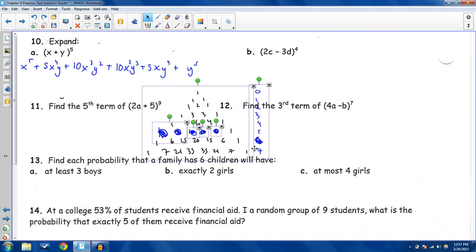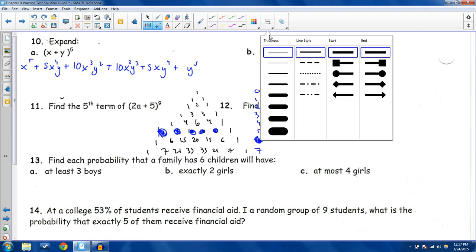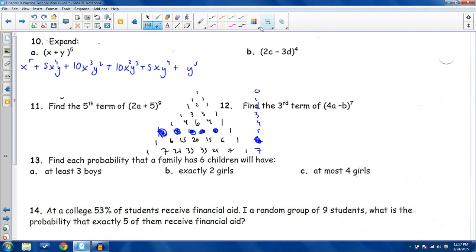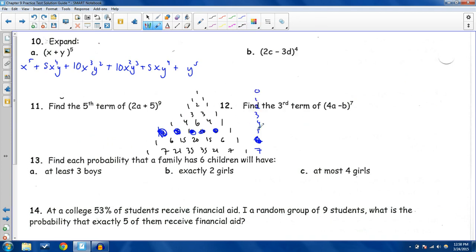Okay, B, 2c minus 3d to the 4th. Couple things here. You have coefficients now within your stuff here. So as you go through, you have to remember that it's not just the number. Like, we're going to choose 4 here, so we're going to look at these. It's not just these numbers that will be in front. You're going to multiply by some degrees here. So I will have to do some calculations. I might need some time for this. So me bragging about all the time I have might not actually be that much time.